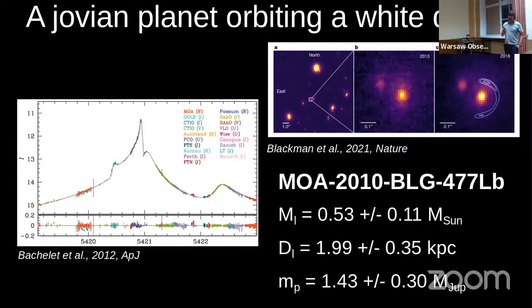And between the 2 years, they were not able to find any light coming from the lens, because photometric models predict the lens to be here or here. And so they conclude that the host is actually dark. And so this system is one of the first Jupiter-mass planets that orbit a white dwarf discovered.